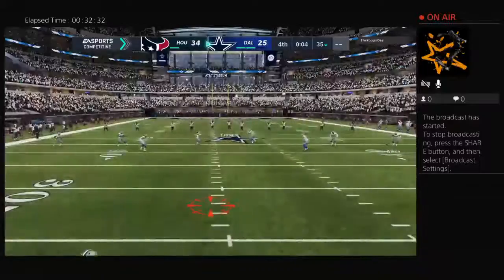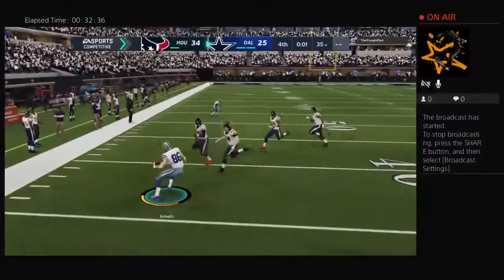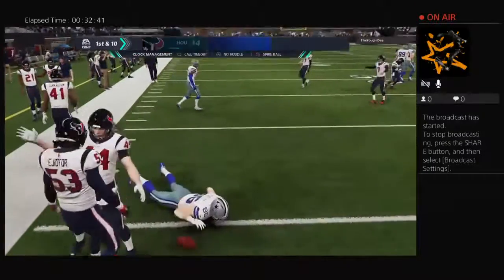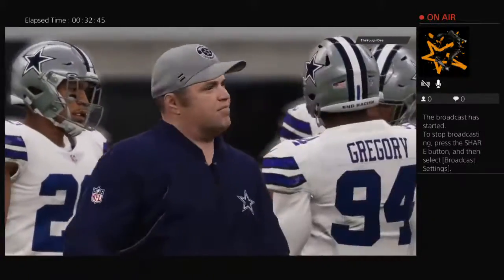Did someone dare them to do that? Looking up into the roof, and he muffs it. It's loose. A lane opens here. He's past the 30. Today's final score. Charles, we saw a lot of points go up in this one.